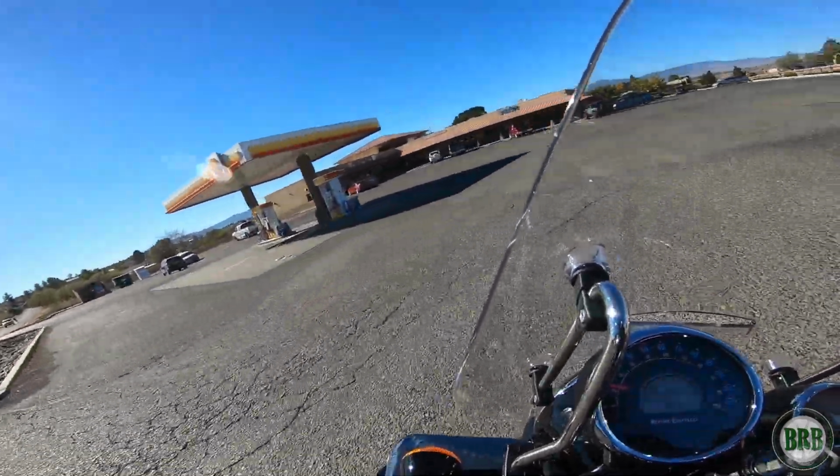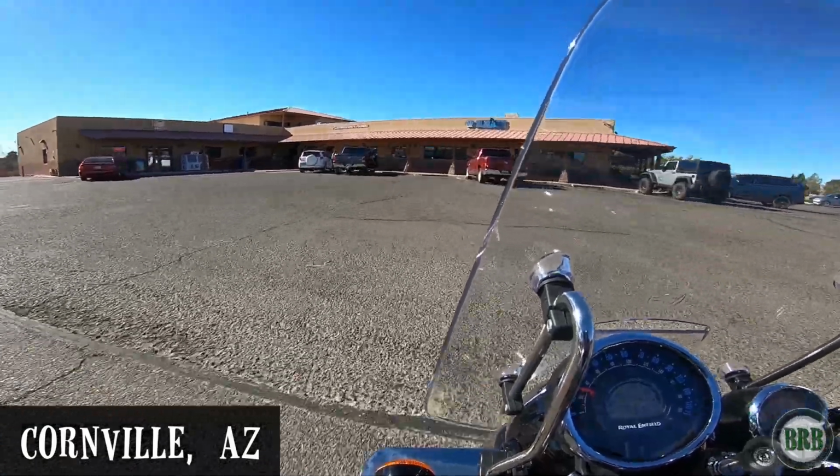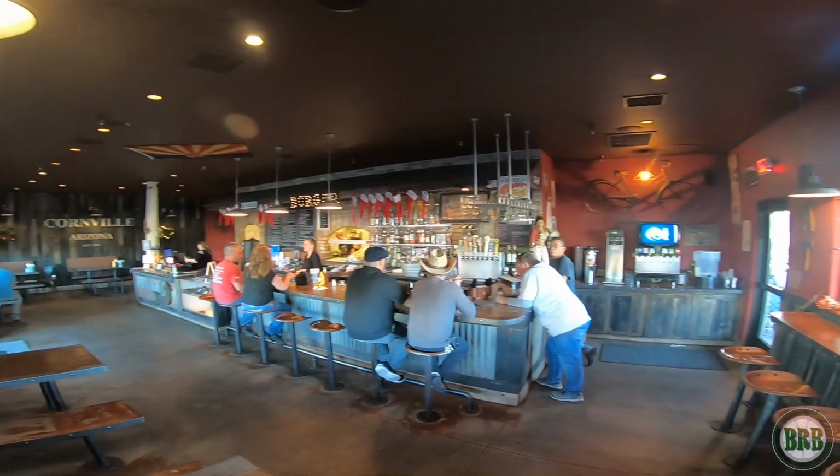Now, I haven't eaten since yesterday, so I stopped in Cornville for a burger. If you're in the area and you're into burgers, eat at G's Burgers. Great food, friendly people.